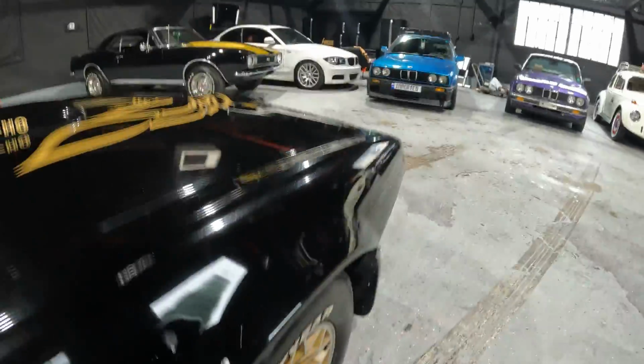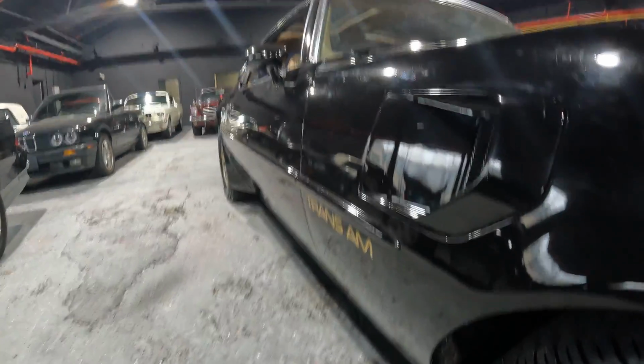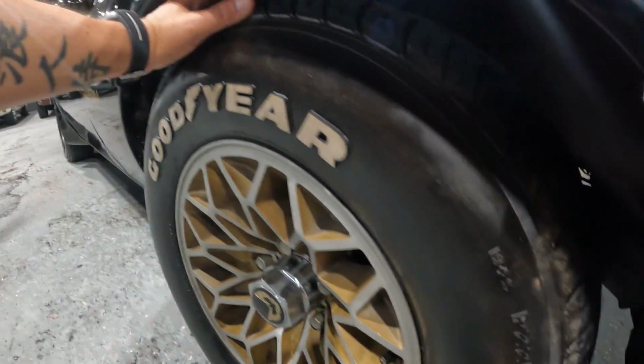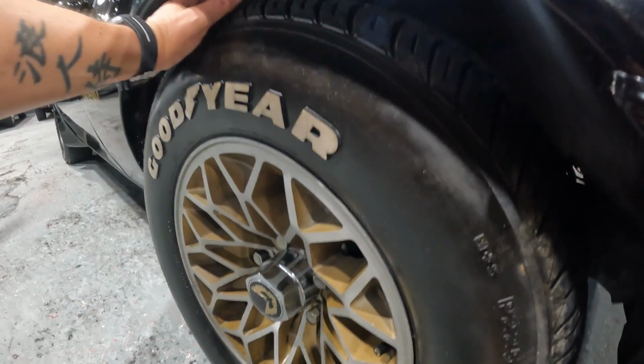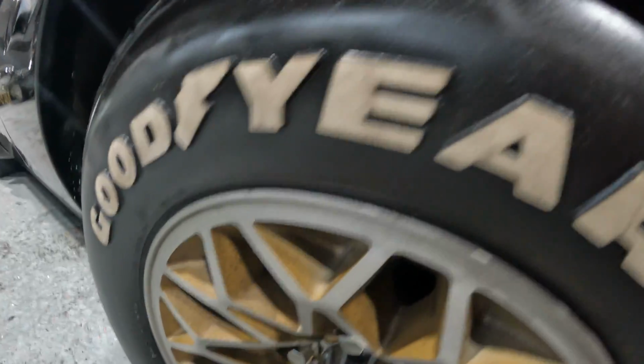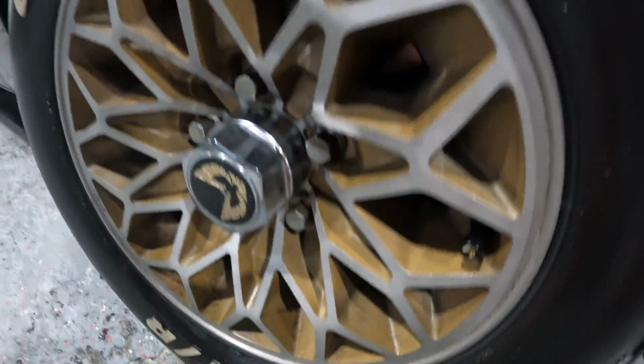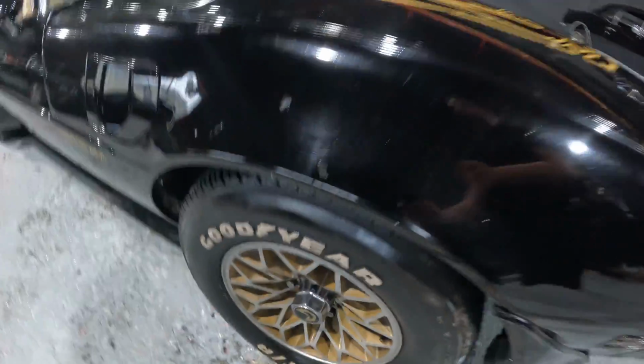No rot, no rust or anything like that. The body lines look pretty straight. If you look down the car, it is nice and straight. It's got these Eagle Goodyear tires on, and they're in perfect condition. The rim's got a little bit of wear on it. It's got the snowflakes.